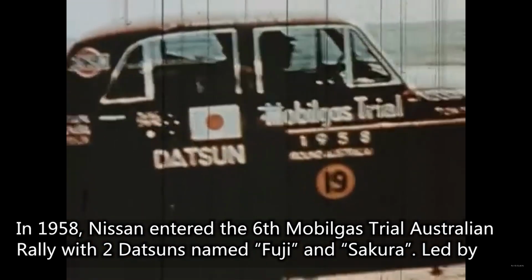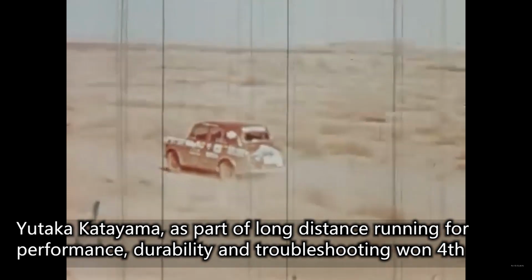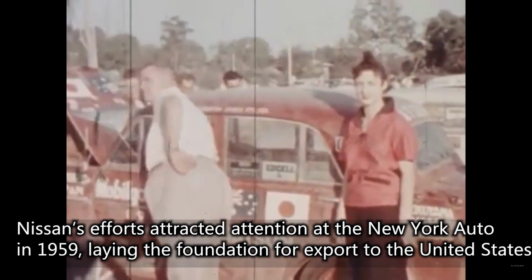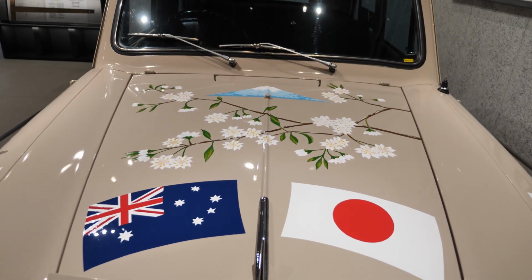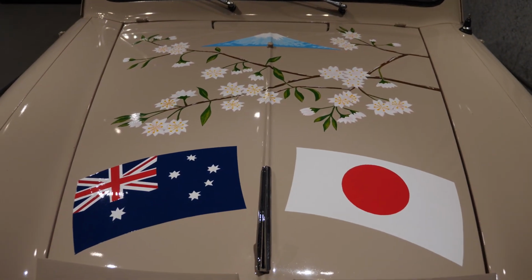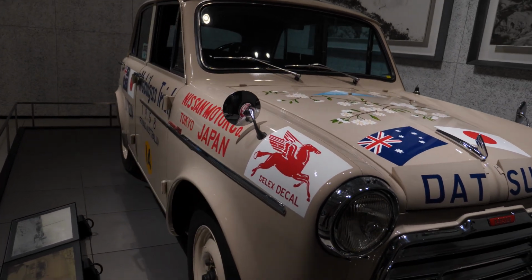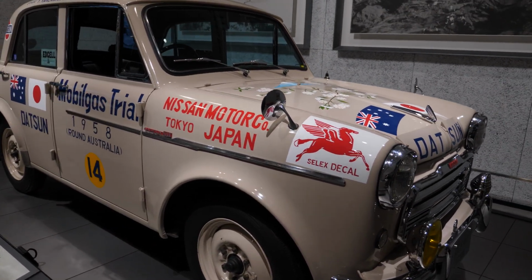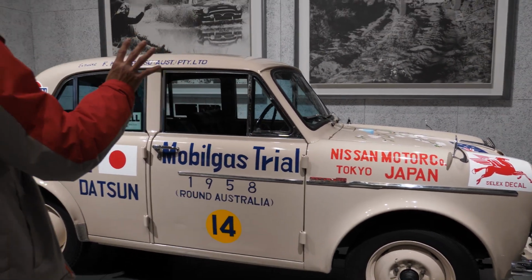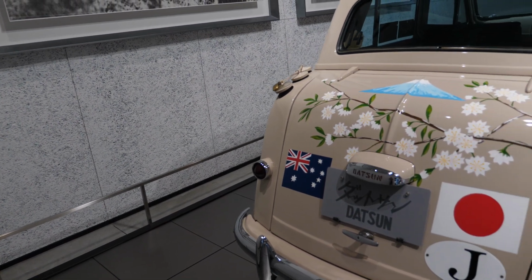And Toyota also entered their Toyopet Crown after that. But this little Datsun, in 1958, was the first to enter this Mobilgas rally. And the flowers you see are the Sakura. They entered two cars, one called Fuji and the other called Sakura. The Fuji is being kept at the Nissan Museum, and they loaned Toyota the Sakura version. Also, you see here, restored. The Datsun 210 was a very early version of the Sunny, which later would spawn other models.